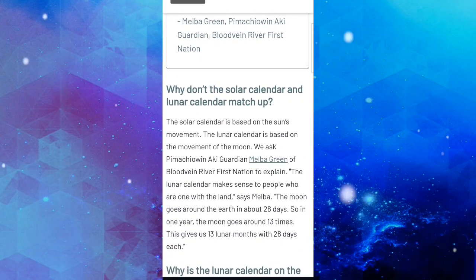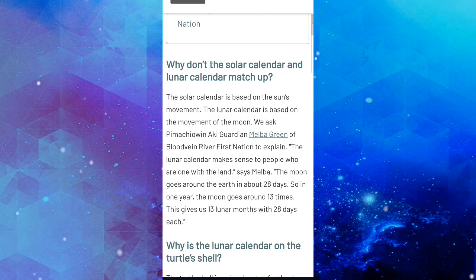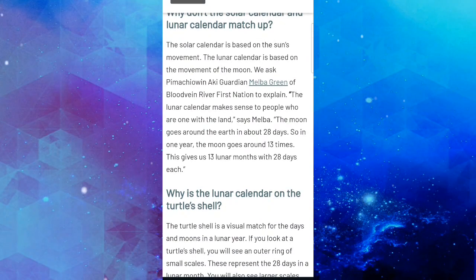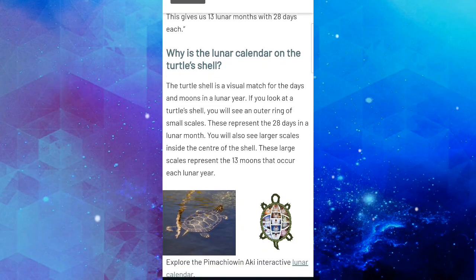The lunar calendar makes sense to people who are one with the land. Well, I want to be one with the land. I don't want to live off a solar calendar. And plus, a lot of what they have told us over the decades and or centuries could be complete BS, right? Falsus unus, falsus optimus. As soon as their little house of cards starts crumbling in one area, you know it's just a matter of time.